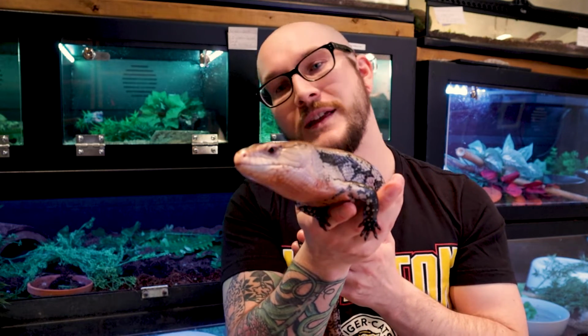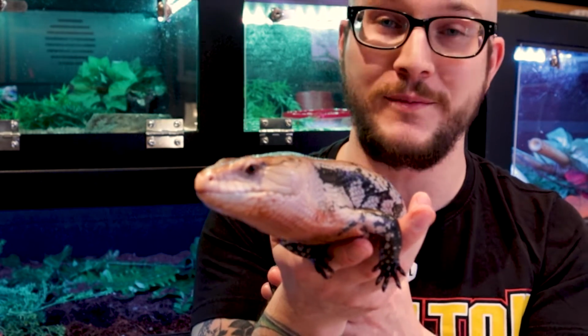And plus, I mean, that tongue, are you gonna do it? Yeah, there you go. Plus that tongue might be the coolest thing of any reptile in my entire collection.